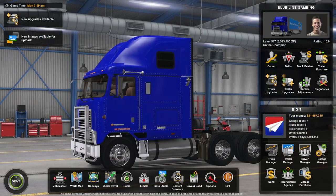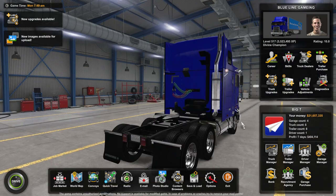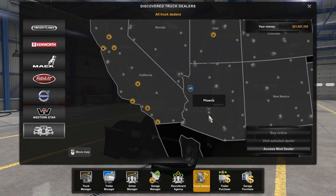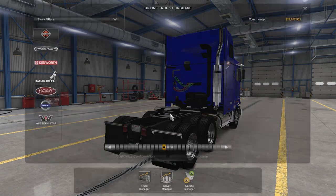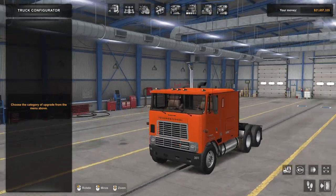All right, so I'm going to show you the truck. Like I said, this is Cyrus Tobias' International 9800 cab over. You go to your mod dealership, go to International, and it'll be right there in your mod dealership.